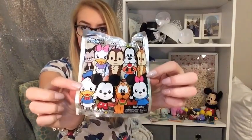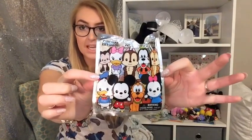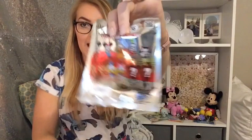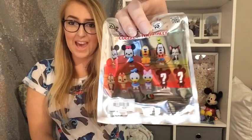I guess you would just call them classic Disney characters. So this bag has Donald, Mickey, Pluto, Minnie, Figaro, Daisy, Chip and Dale, and Goofy. And as you guys have just seen, I already have Pluto. So let's hope I get someone other than Pluto. Also, you'll notice on the back, there are two exclusives. I'm guessing that's Steamboat Willie and Vintage Minnie. I would love to get one of those. That would be my number one pick. So, let's see what I get.